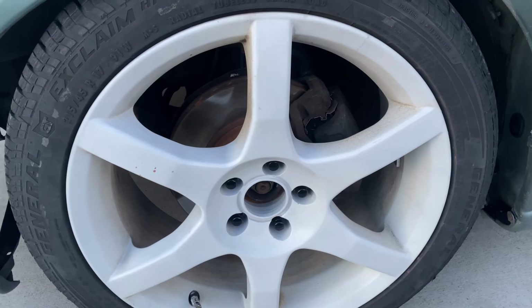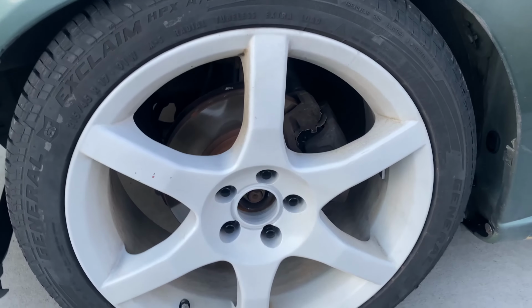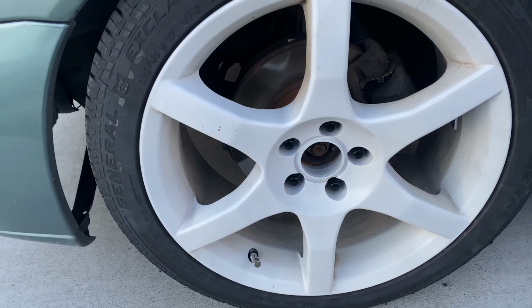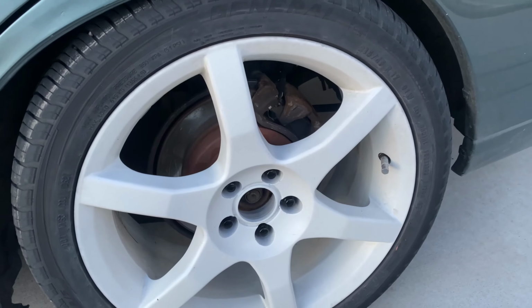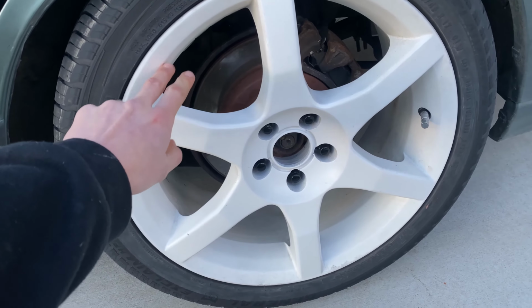We got some, they look like TE reps, but they're really old. They're from the 90s, I believe. I bought them off one of my friends and repainted them. This one's a bad example because the accident happened there. Rest of them, they're looking pretty nice. I love the white. They were originally white, so I just kept it.